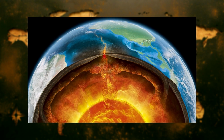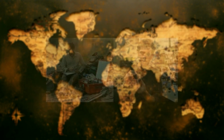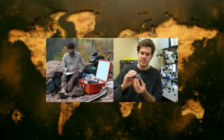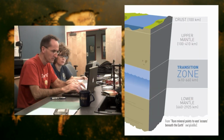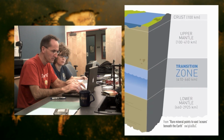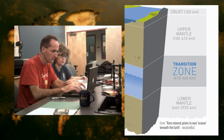Scientists have long speculated about the existence of H2O deep within the Earth. Researchers Brandon and Steve were the first to provide evidence for this. Using vast amounts of seismic data from the US Array, they were able to find proof that there may be substantial amounts of H2O trapped between the upper and lower mantles in a layer called the transition zone.